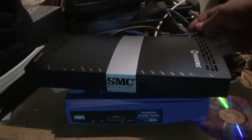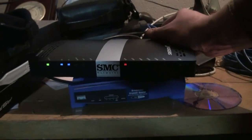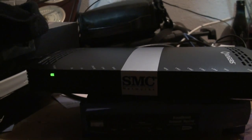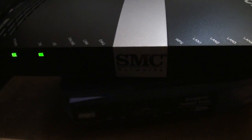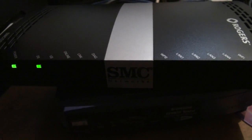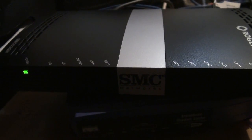Alright, so I'm going to try to plug this in here, and we'll see some blinky lights, hopefully. So, power. And diagnostic, I don't know if I like that too much. Well, that's off now. Oh, there's those flicking on. DS. Don't know what DS means, but well, it doesn't mean it's broken. Anyways, we'll let this thing boot up here, or whatever it's got to do, and we'll see.